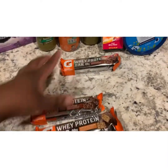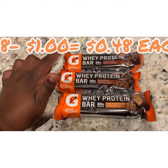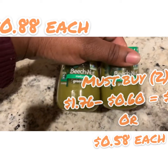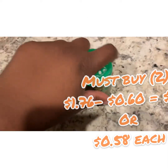So we got these Gatorade bars. These were $1.48 each, and Ibotta gave us back a dollar each, so making them only 48 cents each. Okay, that was good. And then we got these Beech-Nut Naturals. So you can pick any one of these flavors at Walmart. They were 88 cents each. You must buy two, and Ibotta will give you 60 cents back. So making them like 50 cents. I'll have the math in the video when I get done.